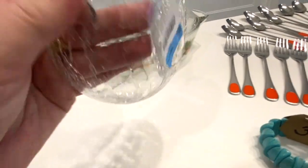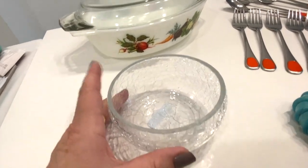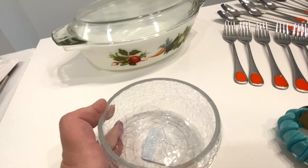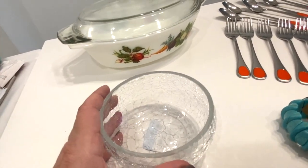And this is $3.50, so I paid around $2.25 for it. That includes my discount. I really like that. You could put a tea light, or just put like jewelry in your bedroom. Very cute.